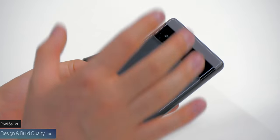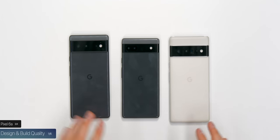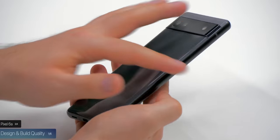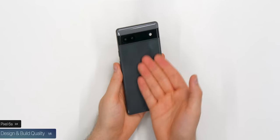The second best choice is the Pixel 6a. So my favorite thing about a Pixel 6a is that it looks like a flagship. As you can tell, it is almost identical design-wise to the Pixel 6 and the Pixel 6 Pro. The frame is made out of metal, so it is super high quality. And then the back is made out of plastic, but honestly, I couldn't even tell at first, as it does actually feel like glass. The build quality is mostly great.